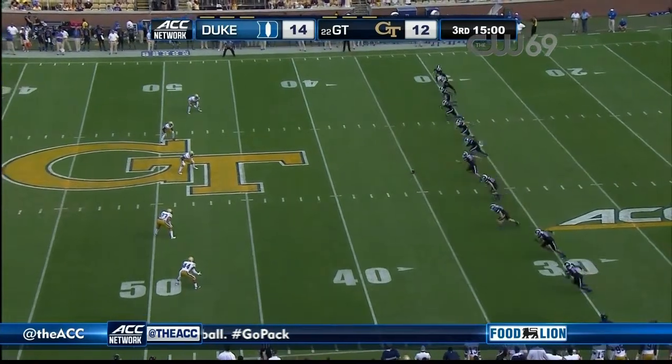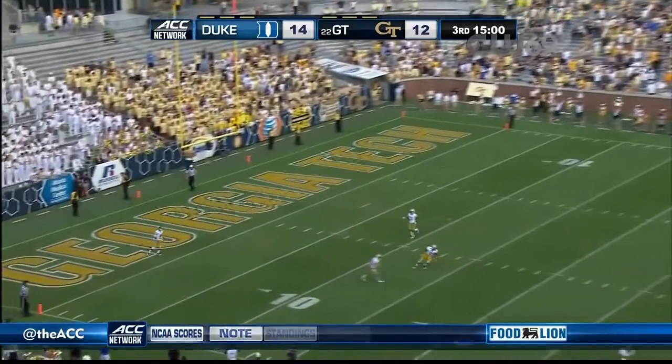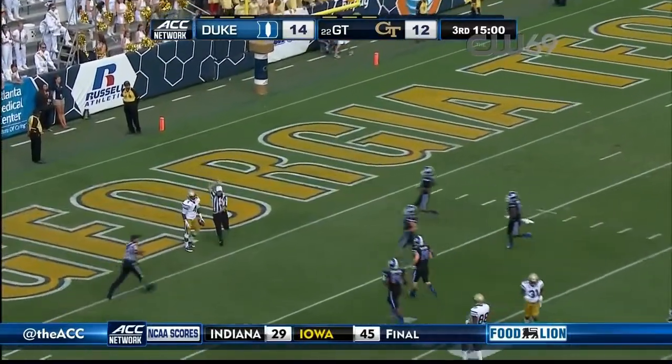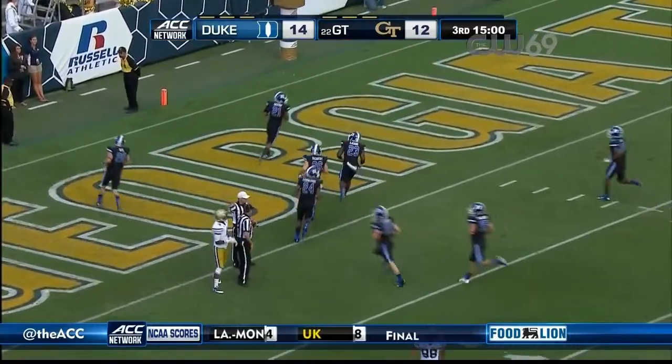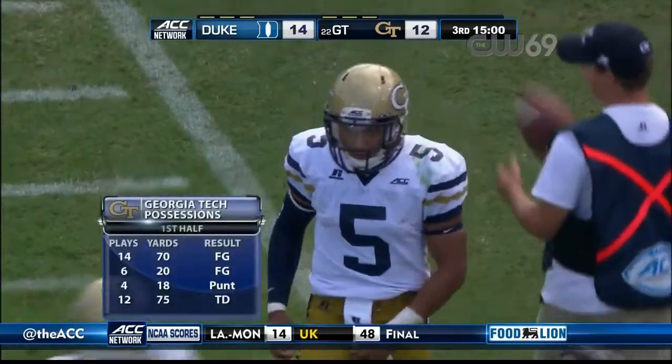Not all of the crowd has come back, but those who did are vociferous. Golden, a yard deep, will not bring it out. And so a touchback, and they'll bring it out. Now Justin Thomas gets ready to hit the field.